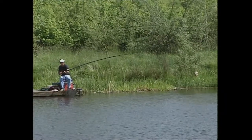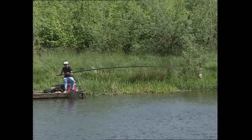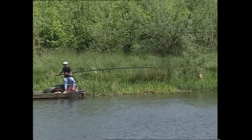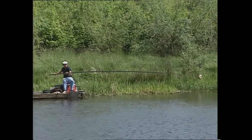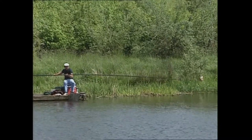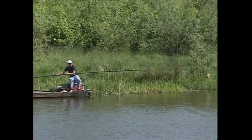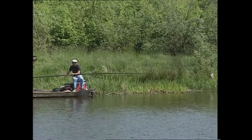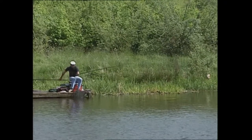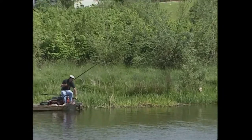It might be a roach, this one. No, I think it's a bream. The problem is, if you've got too many bream in your swim, the roach won't come in. You know, if you're fishing and catching a lot of roach at times, and suddenly it goes dead, suddenly there's nothing there, the chances are it's because a shoal of bream have come into your peg. They've moved in, and they shift everything else out. Roach don't really want to mix. They keep out of the way.